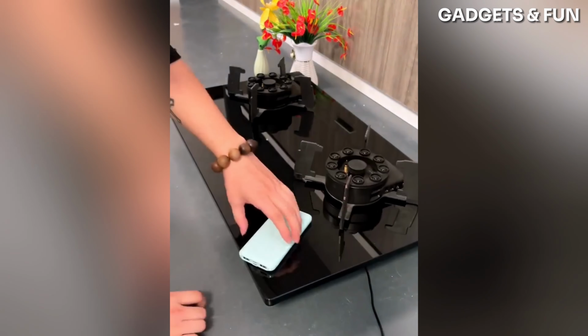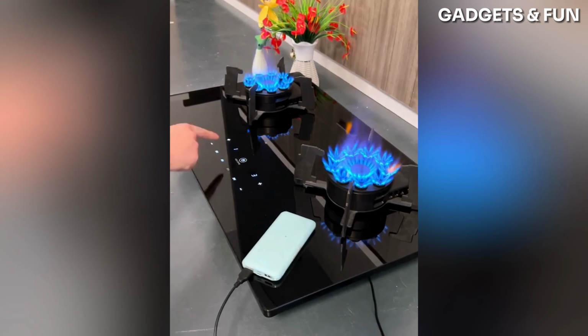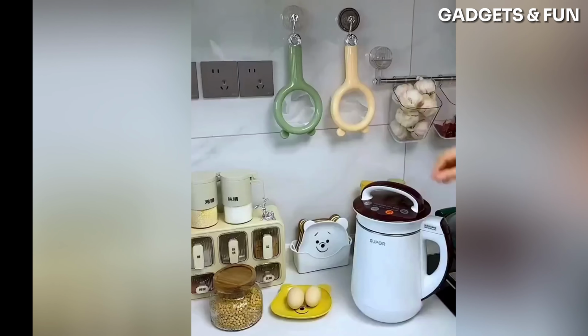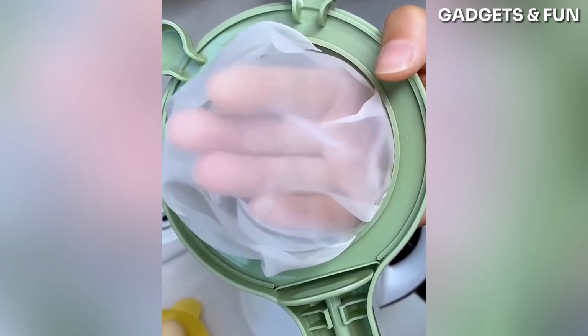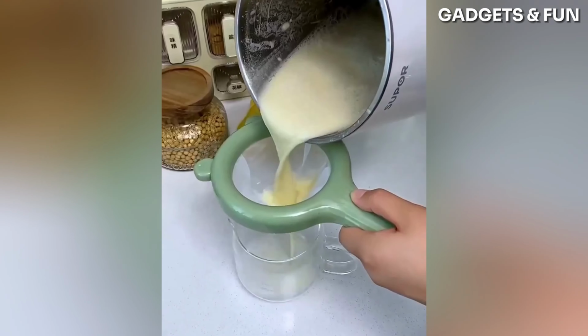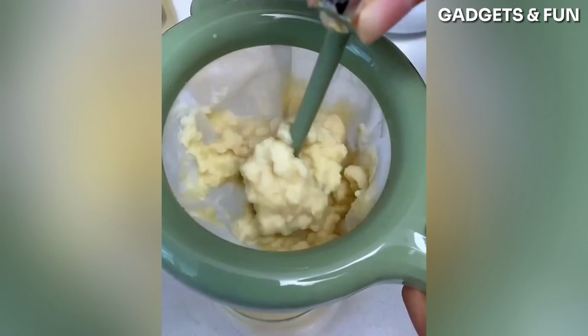Turn your everyday tasks into something enjoyable with this high-tech gadget. This device makes any task effortless. Watch how it works wonders.